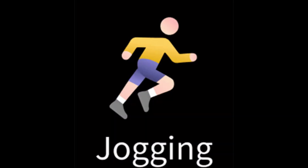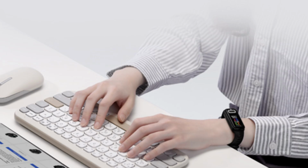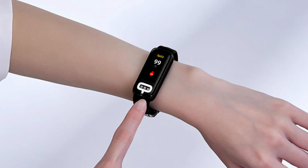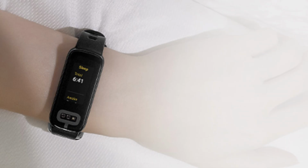But beyond that specific feature, the interaction seems improved too. You mean the screen? Yeah, they've got a new 1.1-inch AMOLED touchscreen. Should be much clearer, more vibrant. Makes checking your data just a better experience, I imagine. Definitely. And it's not just the display. Under the hood, they're using their own ECG and PPG sensors. PPG, photoplethysmography. Uses light. Right. Exactly. Measures blood volume changes.